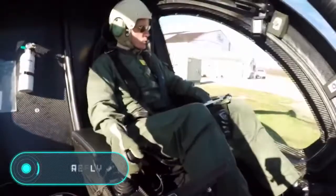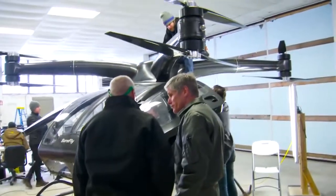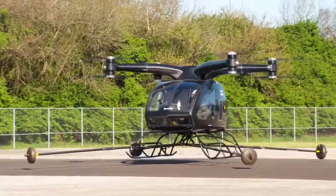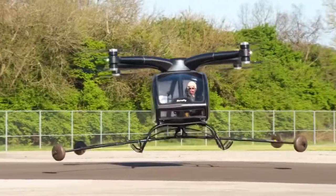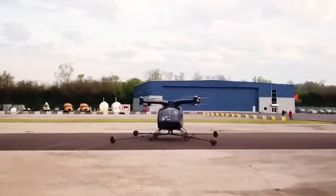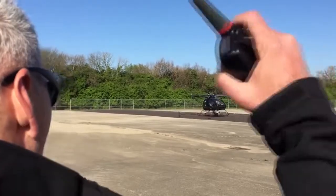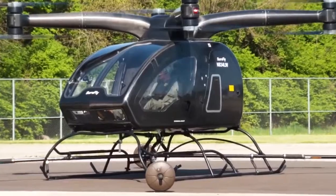Shorefly. Here we have one of the most ambitious projects of the company Workhorse, engaged in the development of electric vehicles. Shorefly is a flying taxi which moves using a hybrid power plant. It's equipped with a gasoline generator with a capacity of 200 horsepower. According to the creators, this passenger drone can travel 112 kilometers and raise a load of 180 kilograms.